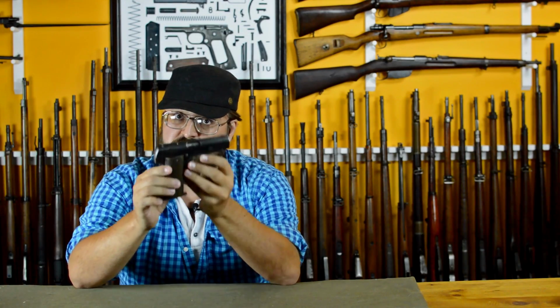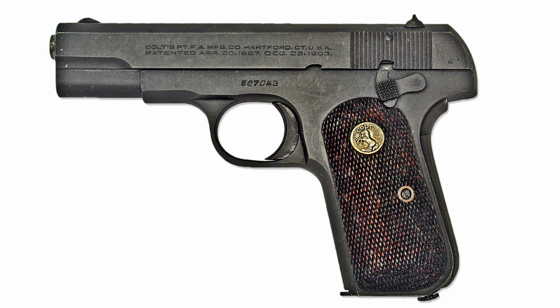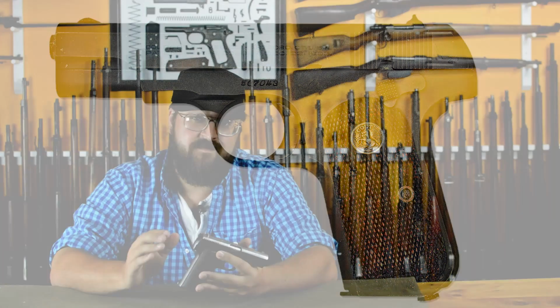Like so many other videos, we're going to have to skip back to a previous model, and that would be John Browning's Colt 1903 Pocket Hammerless. This is a beautiful gun, and we're going to have our own episode on it, but for now, know it defines the shape of the modern handgun, and it's very much desired around the world at its release.